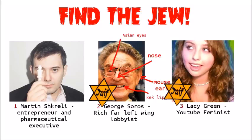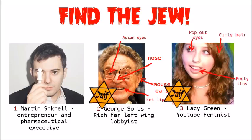If you chose number 2, you are correct. George Soros is of Jewish and Hungarian descent. Unsurprisingly, he is a communist too. We know that he is Jewish because of his Asian-like eyes, his big nose, his mouse ears, and his kek lips. If you chose number 3, you are also correct. Look at her curly hair, her pop-out eyes, and her pouty lips. She also tweeted out that she was Jewish.